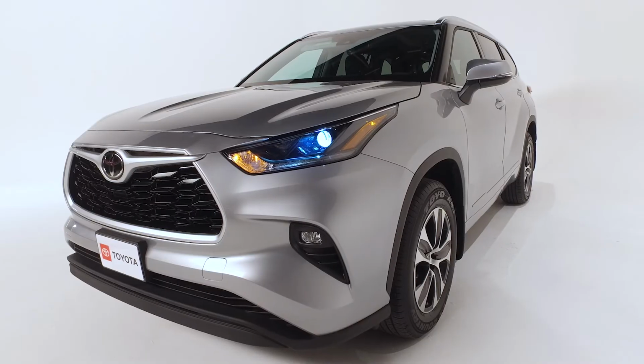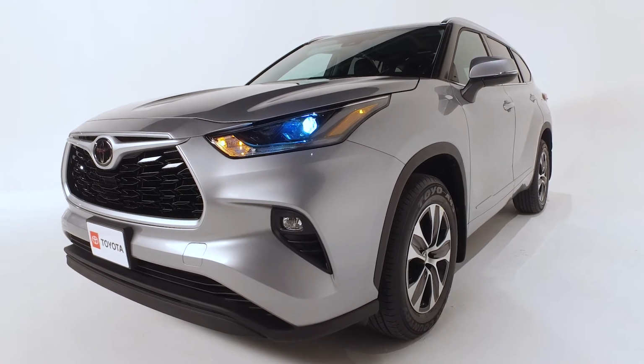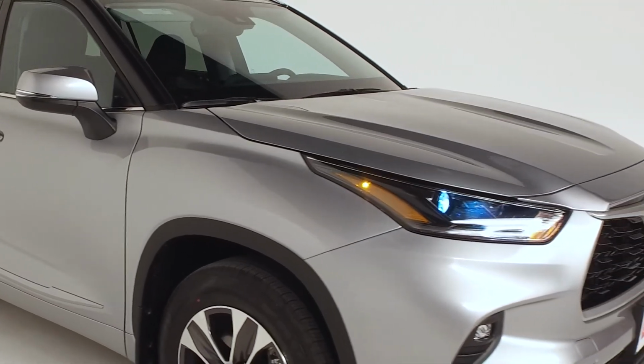Remember, every Toyota comes with ToyotaCare, a complimentary maintenance program covering all factory-recommended service for 2 years or 25,000 miles, and roadside assistance for 2 years, regardless of mileage.